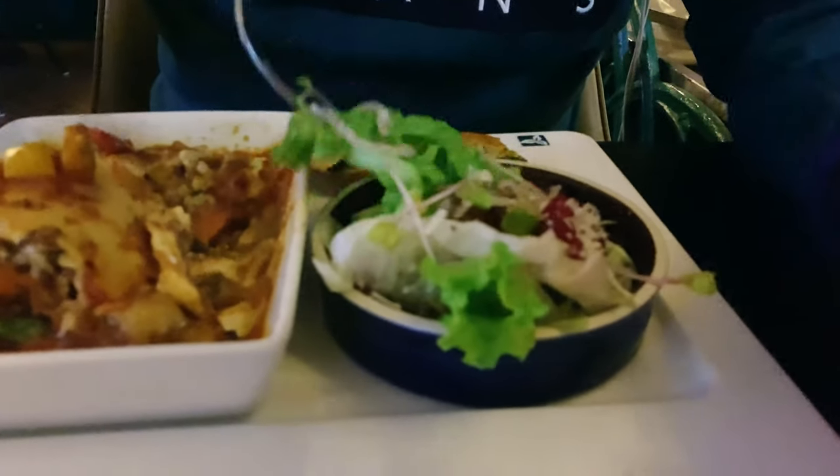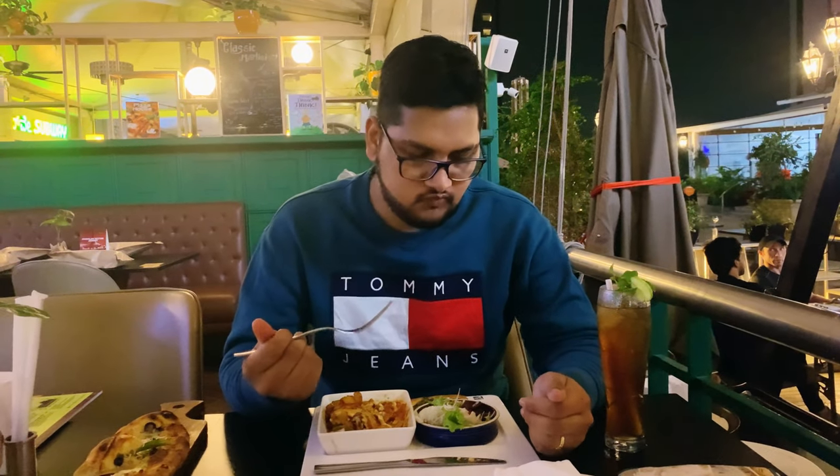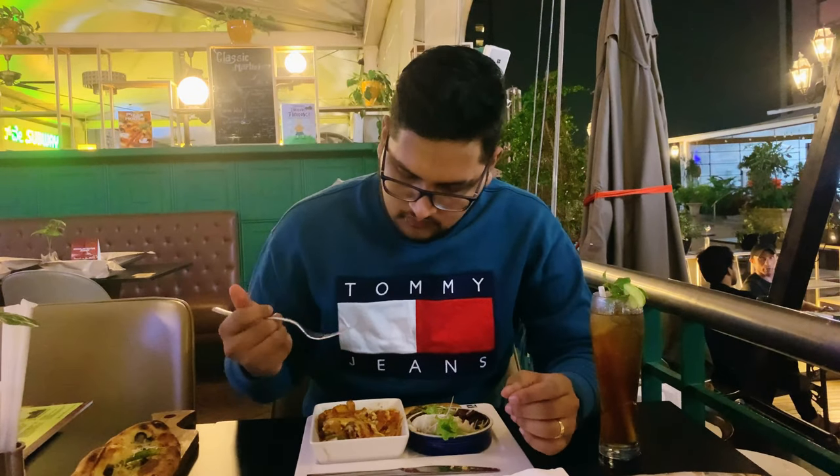So this is the garlic toast. This one is crispy as hell. Some garden salad. So I can see lettuce, beetroot, bell peppers, olives, cherry tomatoes. This is the very first time that I have experienced at a restaurant that they have served me a green salad with the lasagna. Interesting. So let me just quickly finish all this and then I'll see you guys.